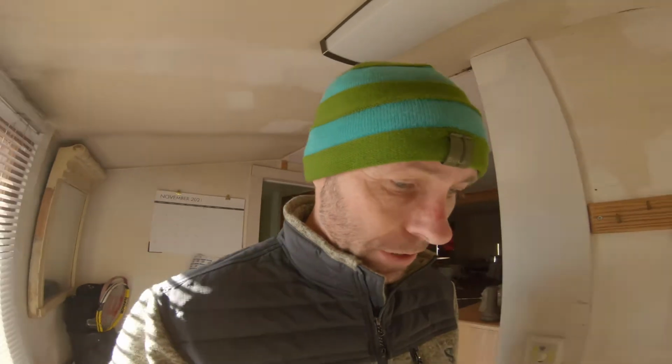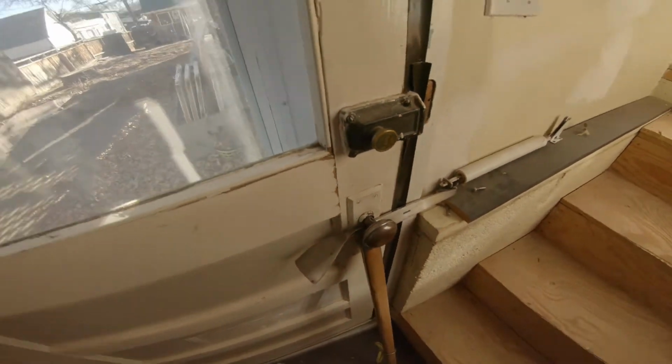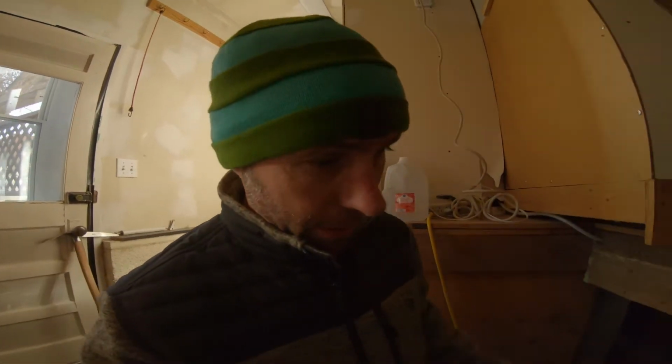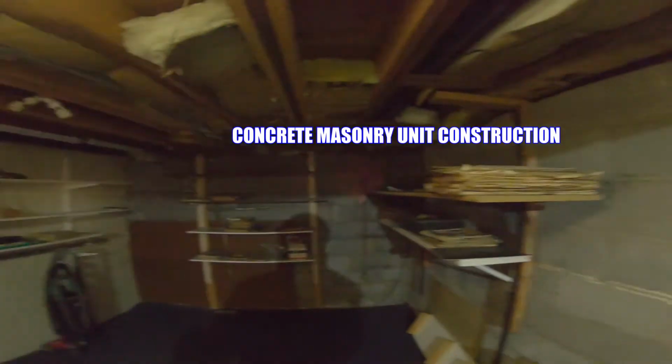Either someone's hoarding a bunch of stuff or there's someone living here. Check this out. That'll keep you out, right? One way or the other. All right, so let's venture down into the pseudo basement. This is more like a cellar. You guys can see in here. This is all CMU wall, stem wall. That's concrete masonry units. That's how this house was built.